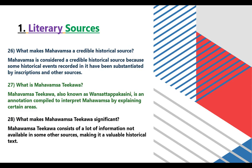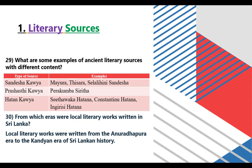What makes Mahavamsa Tikava significant? Mahavamsa Tikava consists of a lot of information that is not available in some other sources, making it a valuable historical text. What are some examples of ancient literary sources with different content? Types of source examples. Sandesha Kavya, examples such as Mayura Sandesha, Salalihini Sandesha. Prashasti Kavya, examples such as Parakumba Sirita. Hatana Kavya, examples such as Sitawaka Hatana, Konstantinu Hatana, Ingirisi Hatana.